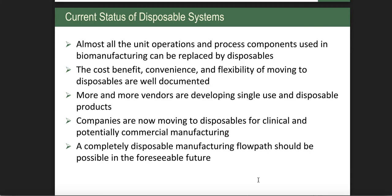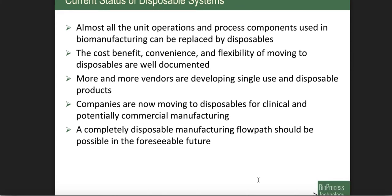The cost benefit, convenience and flexibility of moving to disposables are well documented. More and more vendors are developing single-use and disposable products. Companies are now moving to disposables for clinical and potential commercial manufacturing. A completely disposable manufacturing flow path should be possible in the foreseeable future.